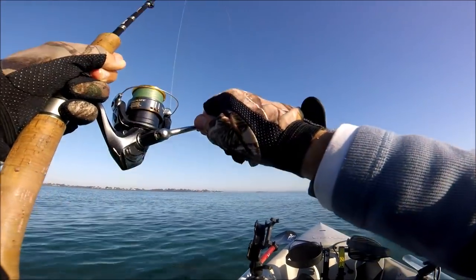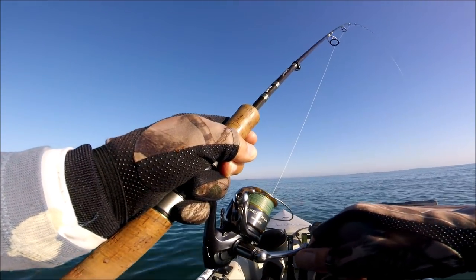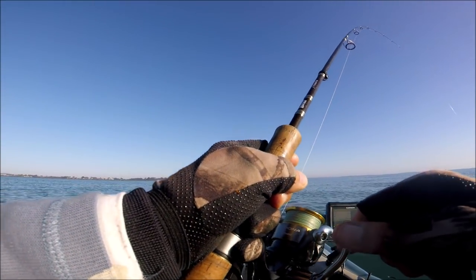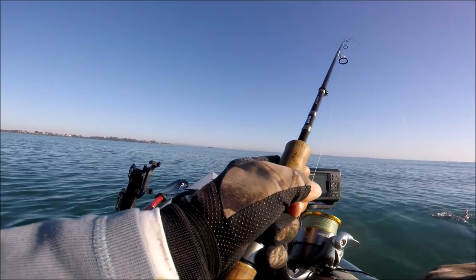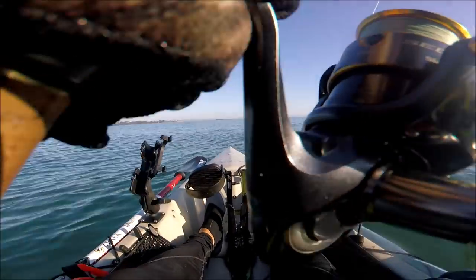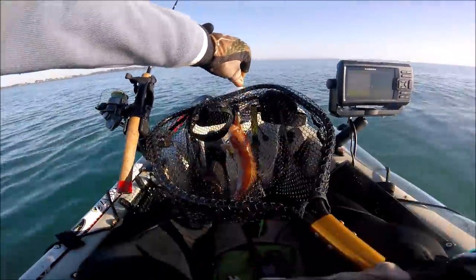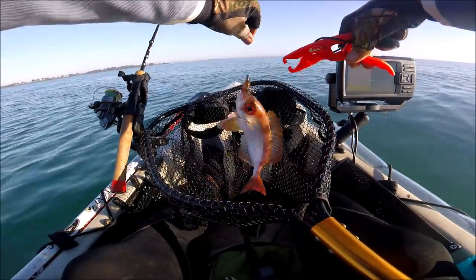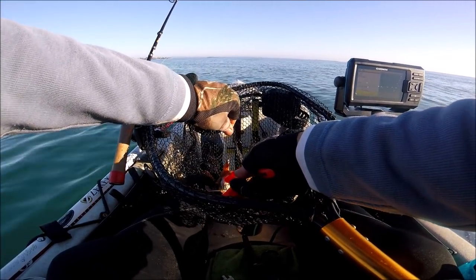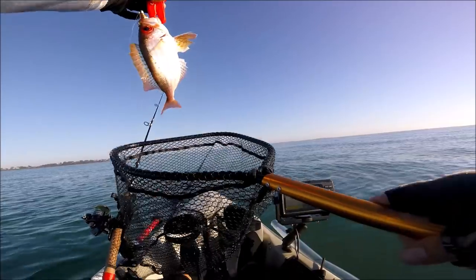Okay, so we're on again. Looks like another squire. No, it's not. I don't know what this one is yet. We'll get him in and have a look. Well, I'm not sure what this is. It's very spiky. Huge eyeballs. We won't touch him just in case I actually get pinged. But there's a weird looking fish here. I don't know what that is. I don't like that back spine.